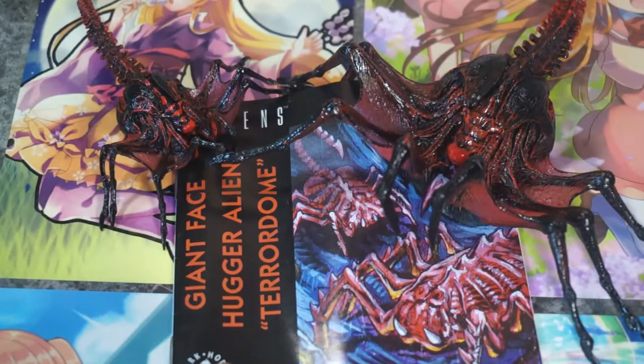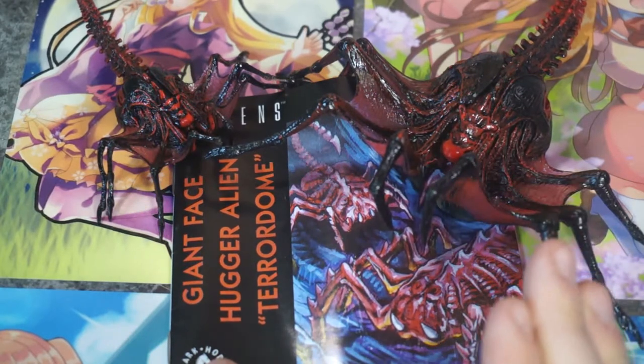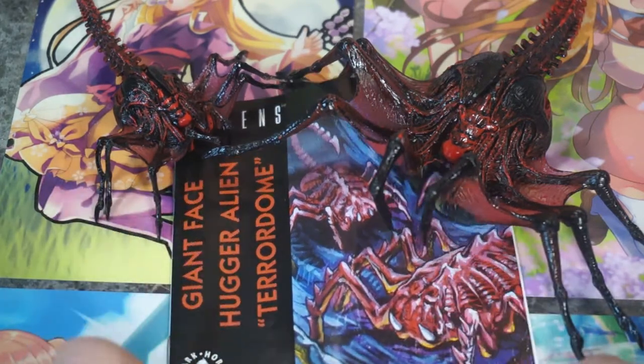$34.99 Canadian, which is not too bad. For people in USD, or if you got Great British Pounds, this will probably be a little cheaper for you. But you get two facehuggers of the queen type, and you get a little comic inside now. I hope they continue doing this, because I was so stoked when I saw that.